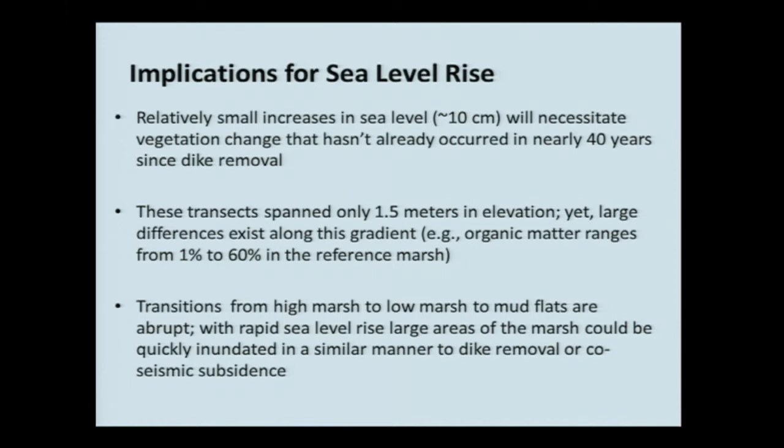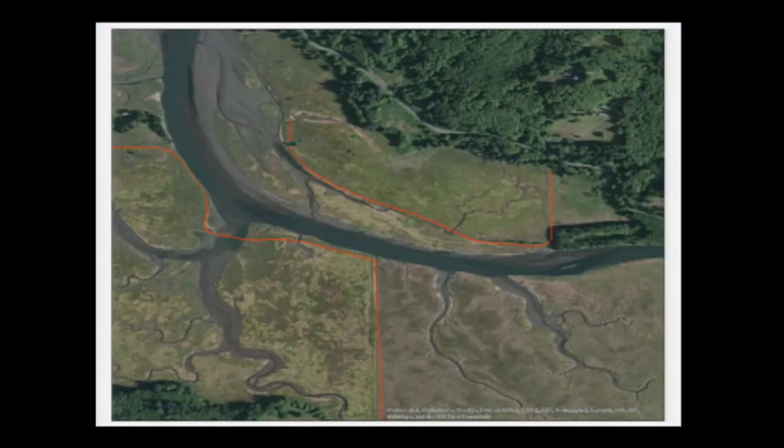So there's very steep gradients here and big changes that take place. But that hasn't already occurred in 40 years. These transects only span 1.5 meters elevation, and yet you have huge differences, right? 1% to 60% organic matter. So with 40 to 50 centimeters of sea level rise, that's a huge shift in those kinds of conditions in organic matter. And the other piece is these transitions from high marsh to low marsh to mudflat are really abrupt, and I'll show you what I mean by that.